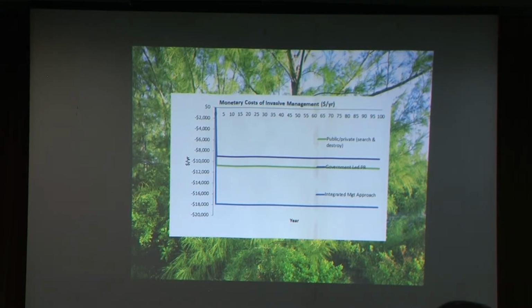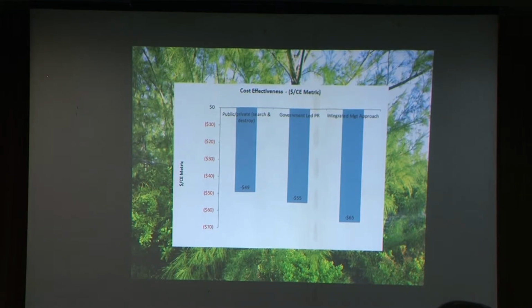Cost effectiveness. So we all like a bargain, right? And when you look at the screen, you see the public-private partnership of search and destroy is only $49. Okay, so that's going to be your cheapest option, the most cost-effective management option presented, followed by the government-led public awareness campaign and the integrated management approach coming in third.